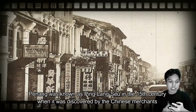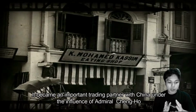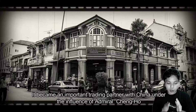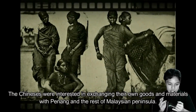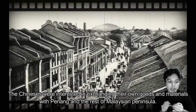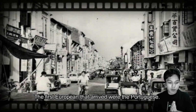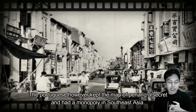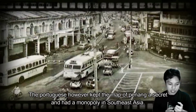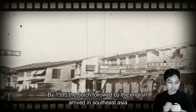Penang, also known as Penang Siu in the 15th century, was discovered by Chinese merchants. It became an important trading partner with China under the influence of Admiral Cheng Ho. The Chinese were interested in exchanging their own goods and materials with Penang and the rest of the Malay Peninsula. In the 14th century, however, European merchants set foot in Penang, and the first Europeans to arrive were the Portuguese. The Portuguese kept the map of Penang a secret and had a monopoly in Southeast Asia. By 1595, the Dutch, followed by the English, arrived in Southeast Asia.